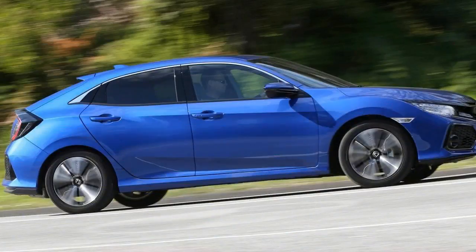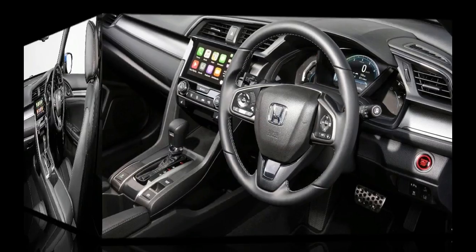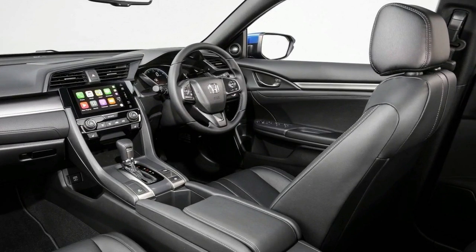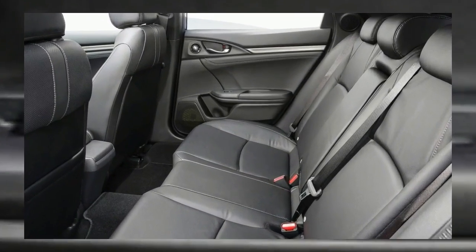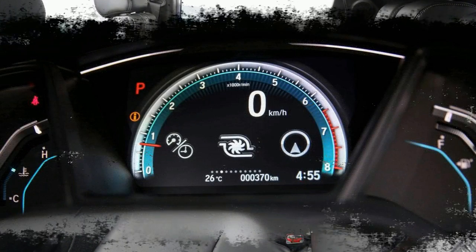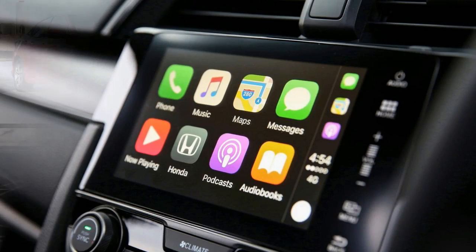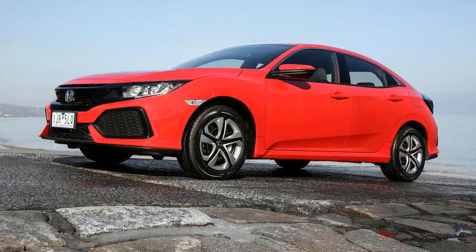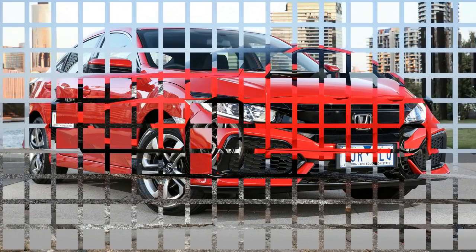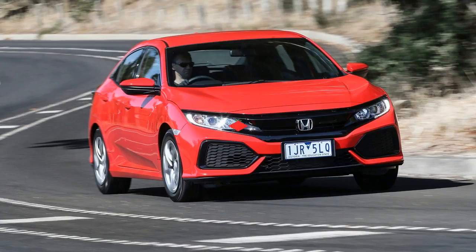And just like the sedan range, the hatch model's two cheapest variants, the T and TS, have a different engine to the higher-spec TL, RS and TLX variants. The base engine is a 1.8-liter 4-cylinder naturally aspirated, in other words, not turbocharged, and it has 104 kilowatts of power and 174 Nm of torque, while the higher-spec versions have Honda's Earth Dreams 1.5-liter turbocharged 4-cylinder with 127 kilowatts of power and 220 Nm of torque.